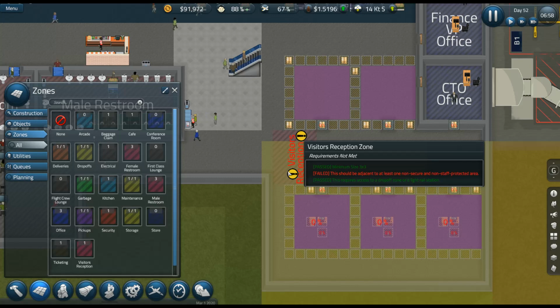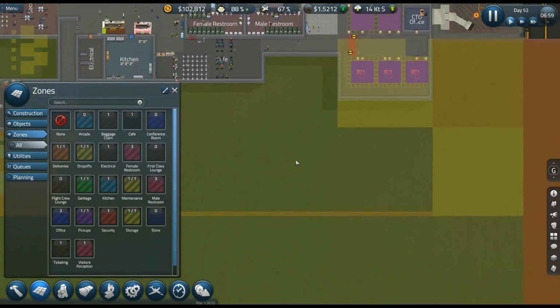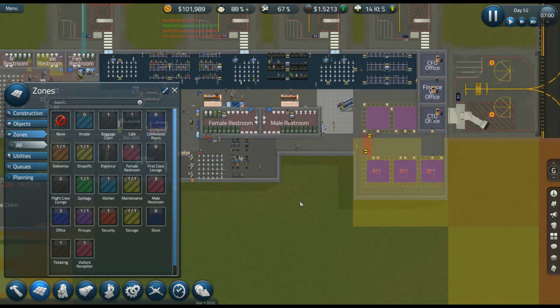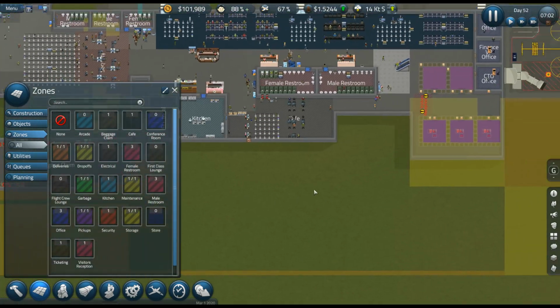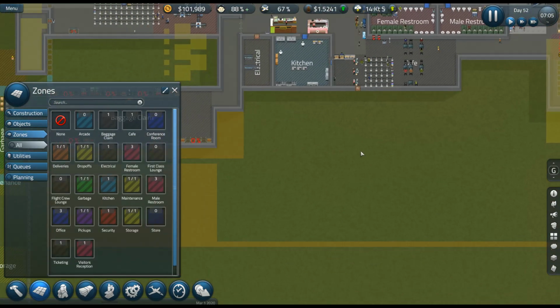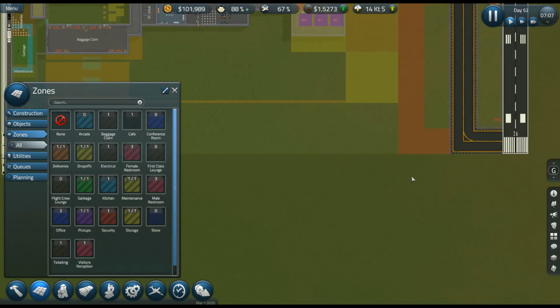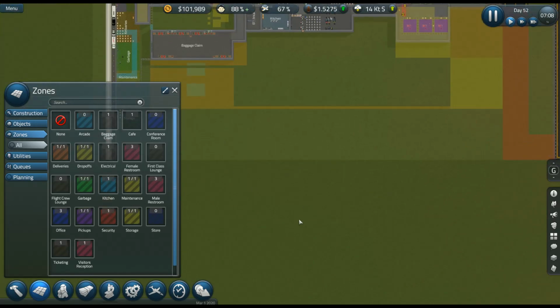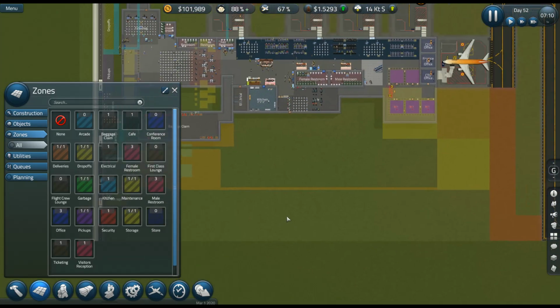Oh, so people could come in from the outside. Oh, Lord. Yeah, that's a bit of an issue with our plan here, isn't it? Because it's in no way going to be near a non-secure area unless we put it down here by the baggage claim. But then in the grand scheme of things, when we go for our airport expansion, I was hoping to put some more gates over this way. So it's really calling for that to be up here. Now, either that or down here.